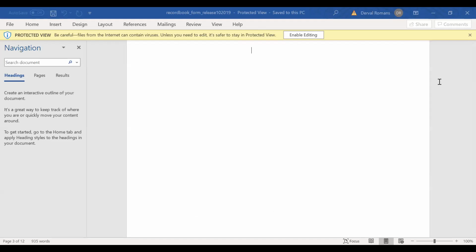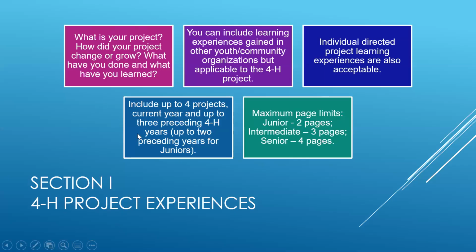So when you make the charts, and this could be up to 4 project areas, you want to include what your project is, how you've grown, what you've done, and what you learned. When we say learning experiences for each project, that can range across a variety of things. Something as simple as watching a YouTube video to help you with your project area is considered a learning experience. So that's something you need to take record of. If you watch a YouTube video on a particular day and learn something new to help you with your project, you might want to jot that down or put that in your notes in your phone.